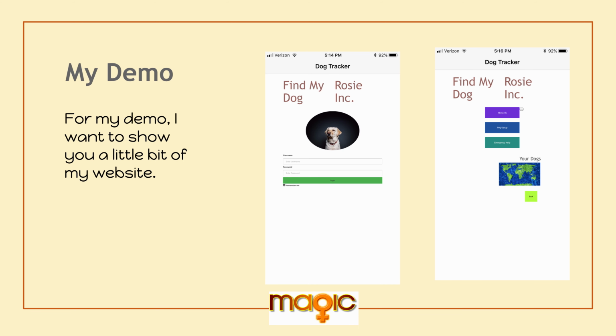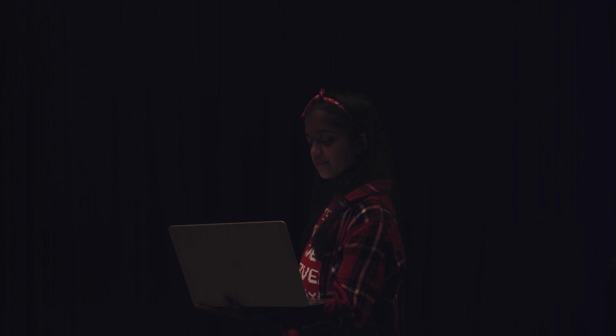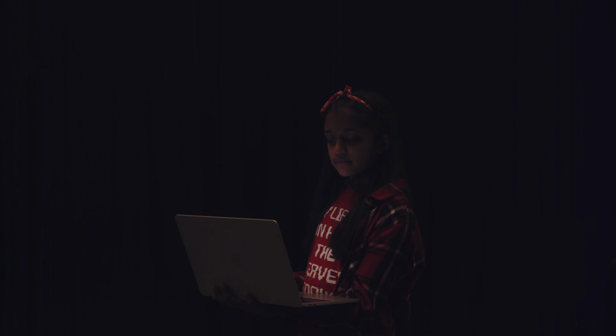So for my demo, I'm going to actually show you the app, but this is just 2 screenshots of what the main page looks like. And if I could add any extra elements, I'd probably add the actual tracker, because that was my original prototype, and just make it actually function. I'd also like to add actual accounts so users could have a private base to use.